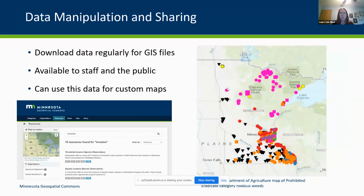One question I get is about ways that we can use the data and share the data. So for example, our DNR land managers might want to manipulate the data within their GIS where they've got their own additional layers they can put onto it. So we regularly download all the EDDMapS data into GIS files. We make them available to staff through our internal system, and then it's also available to the public.